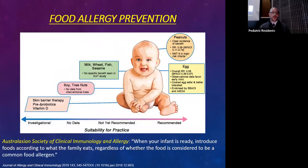So food allergy, what do I tell parents? Now, like I've always done, pick what color poop you want and start with that food first. But moms ought to eat whatever they want when they're pregnant, introduce without restriction via breastfeeding, and then just introduce foods that the family eats in that 4 to 6 month window, whenever you feel like it's most appropriate developmentally for that child to start. But there's no real restriction.